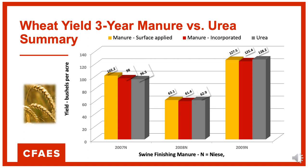And it just shows the variability you can get with growing wheat. That's one of the reasons why some farmers frown upon it. But when we had the phenomenal 2009 wheat growing year around here, you can see the manure and the 28 were pretty much head to head and looked pretty good across there. So this research told us that manure is a pretty good substitute for buying commercial urea if we want to top dress wheat. You just have to make sure you put the right amount on.